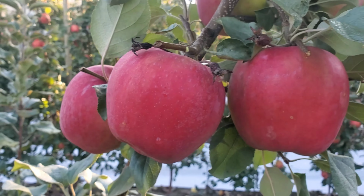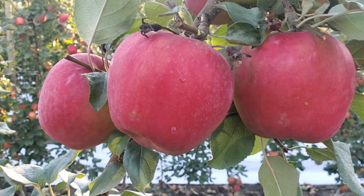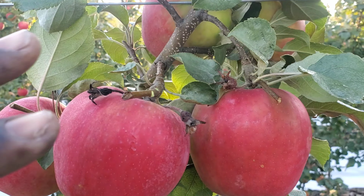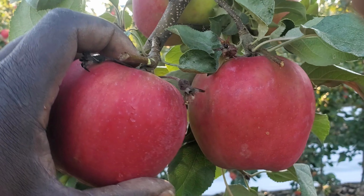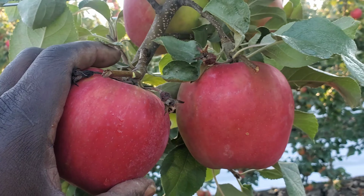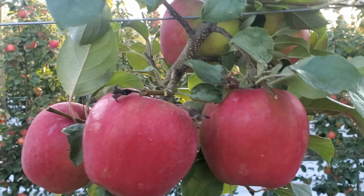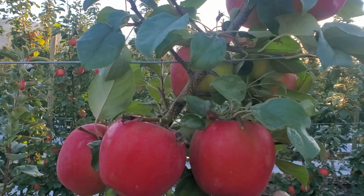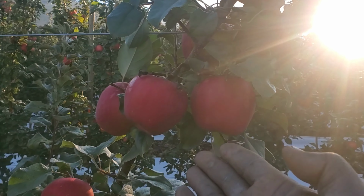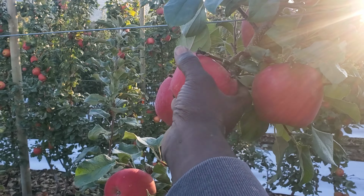Here are a few techniques to picking apples properly. Now, when you go in, guys, you don't want to hold the apple like this. Basically, when you hold it like this, you will end up bruising them. So what you want to do is to keep your hands like this, so you go straight in. Watch my hands, guys. You hold it, you go in like this, okay, and then you flip it.